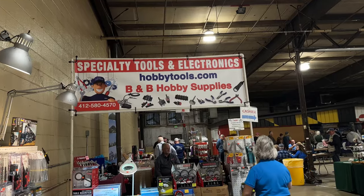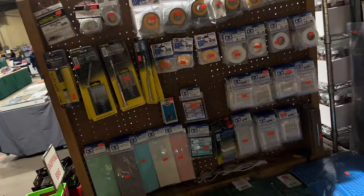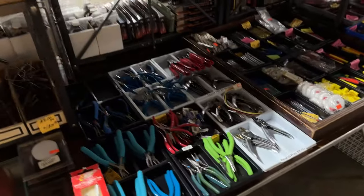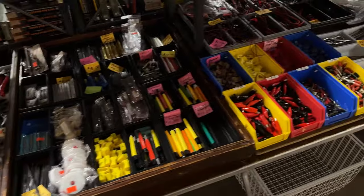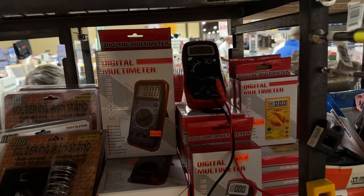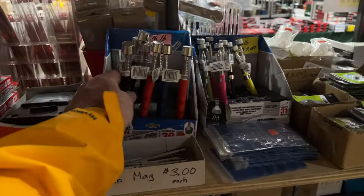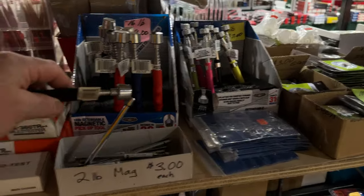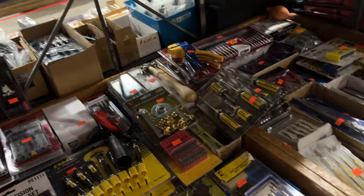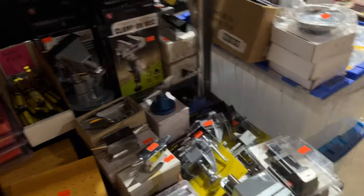Specialty tools and electronics, B&B Hobby Supplies. And there is all kinds of stuff over here. They have a lot of magnifying glasses, tools, holders. You can do wire connections, amperage meters. Oh, I think this is one of those magnet picker uppers. Oh yeah, magnet picker upper. That's cool. All kinds of tools, holders, little mini vices.